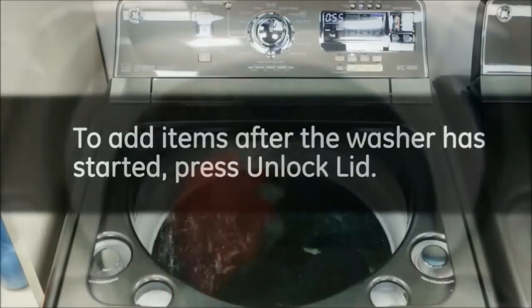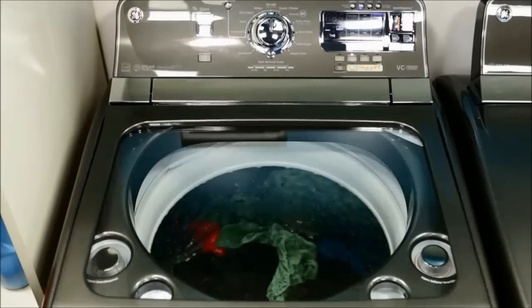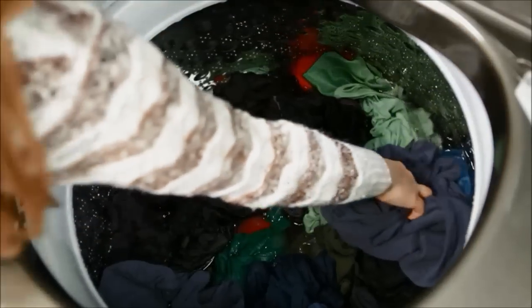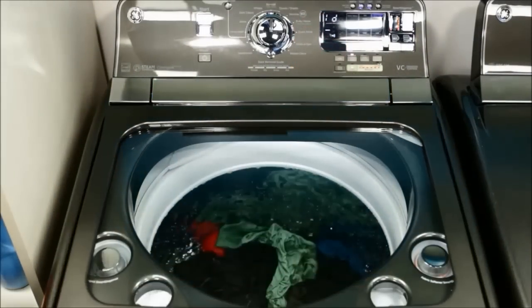To add items after the washer has started, press Unlock Lid. Once the lid is unlocked, lift the lid and submerge additional items around the outside of the basket. Close the lid and press Start to resume.